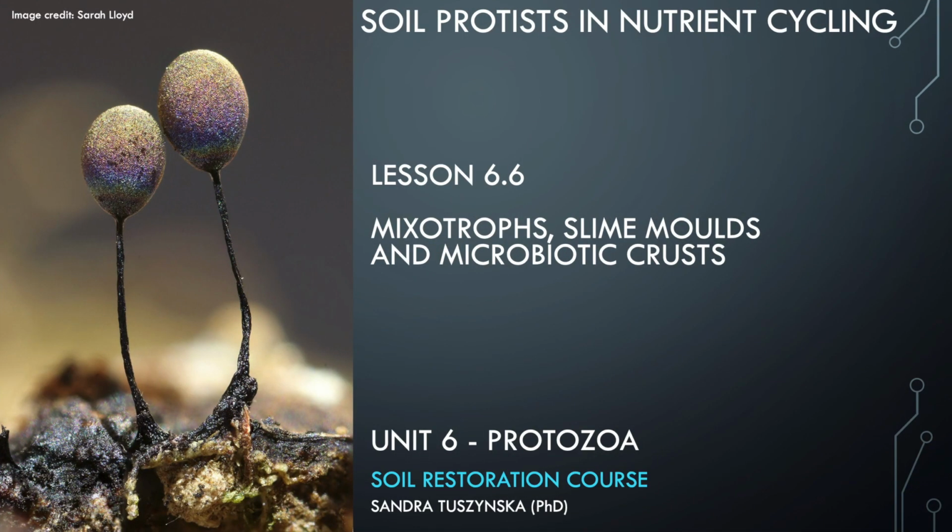So we have come to the end of lesson 6.5, and in our next lesson we will continue looking at soil protists and their role in nutrient cycling. We'll particularly focus on mixotrophs. So these are soil protists that have both photosynthetic capabilities and are able to hunt other organisms as well.